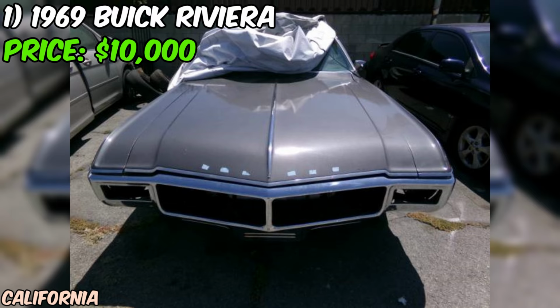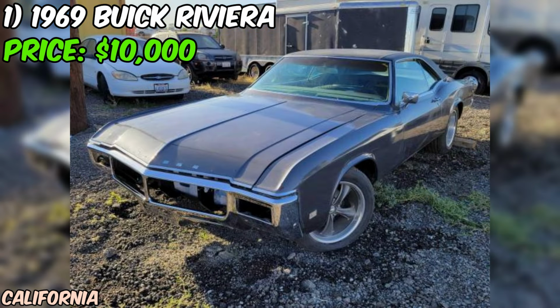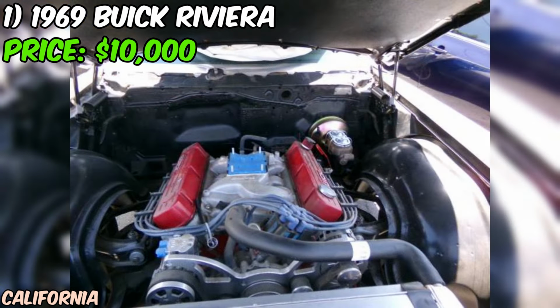However, it's important to note that the restoration is not 100% complete. The car still needs front seats, a heater core, a carburetor, and brake calipers. The seller does have some additional parts available, like the rear seat, front grille, weather stripping, and linkage from the gas pedal to the carburetor.